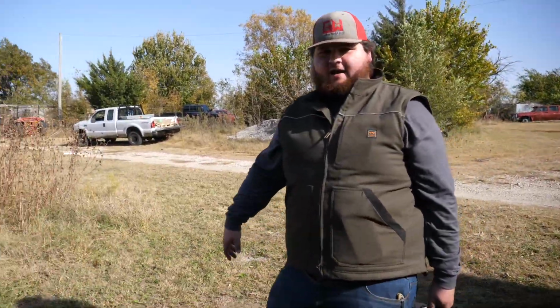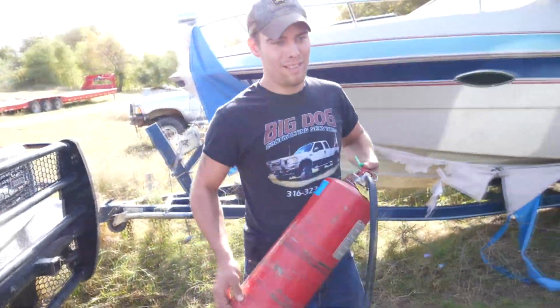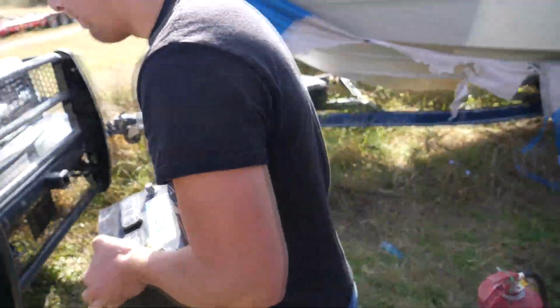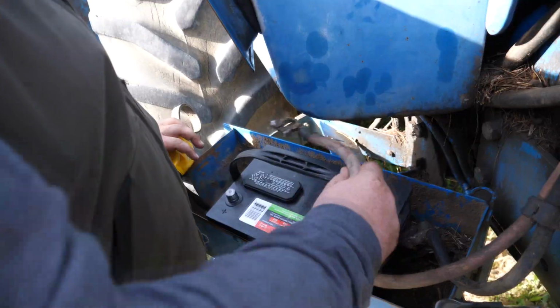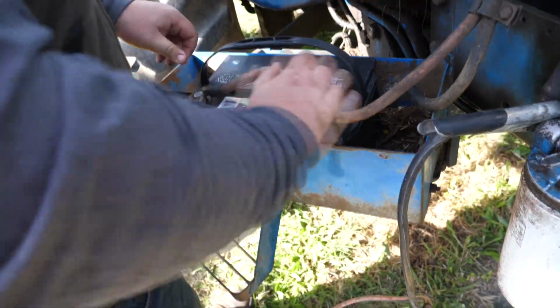I had to go down to the neighbor and steal his battery. Fire department's here. We brought that in case we catch it on fire. Who knows what's gonna happen? When did you go firefighter? You want to set that on the back of my truck? Alright. Hopefully this one works a little better.